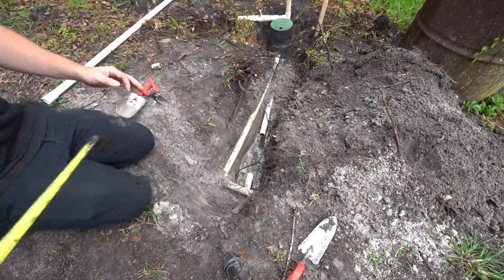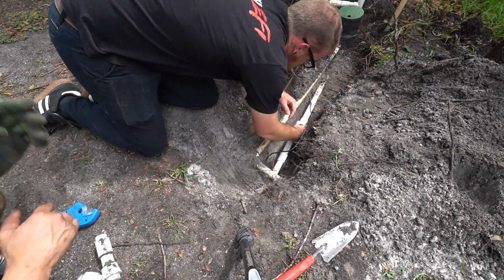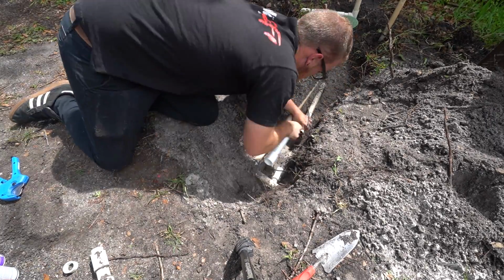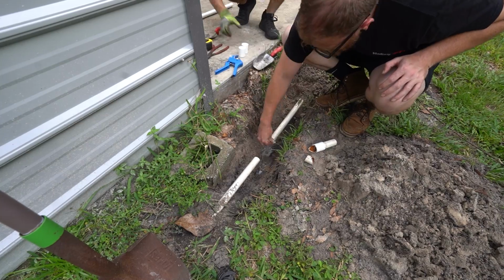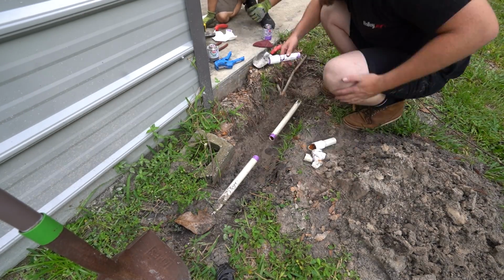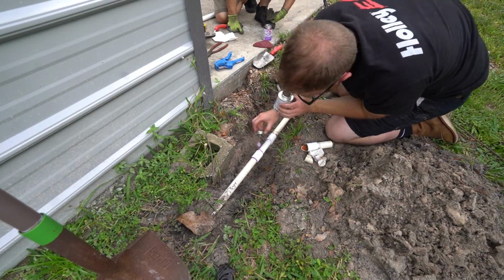So we get the area cleaned up to give us some room to work for gluing in the new section, get it cut back, and then cut our patch piece. So this is kind of tricky because this has to be short enough to where you can slide the couplers in, get it in place, and then slide them back out. But you want to make sure you've got good engagement into each side of the coupler. You don't want it only in there by an 1/8 or 1/4 of an inch. So it's a little tricky to get the size right, but other than that, it's pretty easy. Just primer it, glue it, stick it together, move on to the next one.